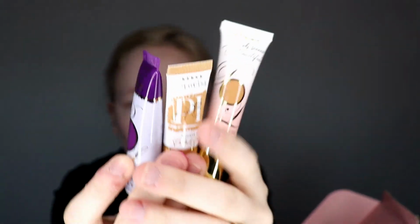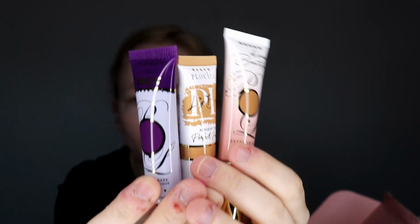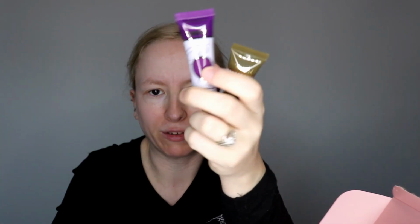You'll need to let me know if any of the two shades, and even the lipstick, are any of these just for this box. I'm quite intrigued to find that out. Right, I'm just talking rubbish now. Where's the other base? Here, sorry. That was the brow gel I was holding up. But you'll need to let me know if any of these are kind of exclusive shades. So yeah, I'm pretty happy with that box.